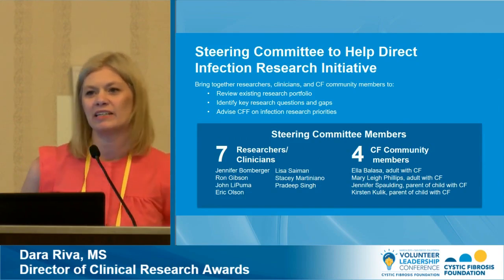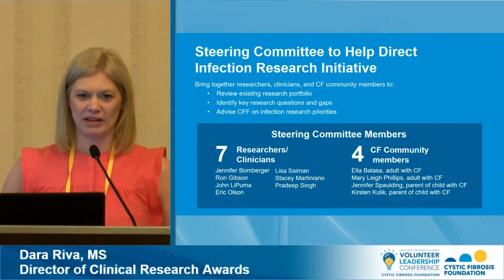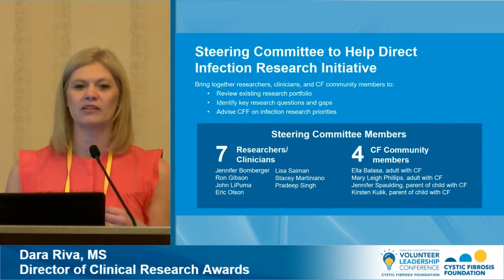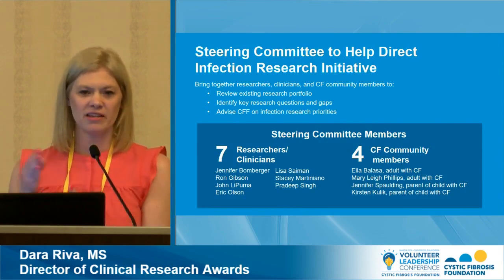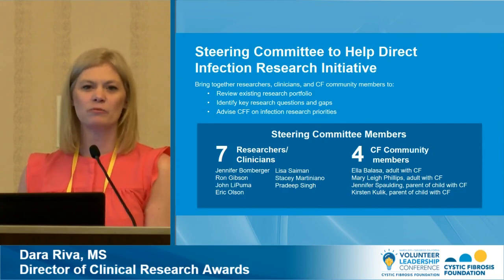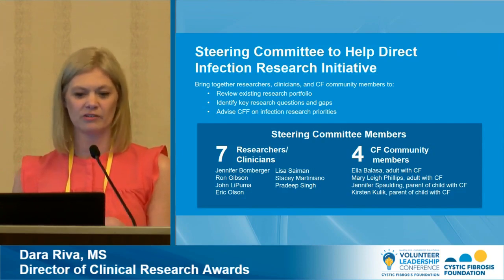So we had our 6 areas of focus. We got the flame to draw the moths to, so now they know what they want to research. But we need to find a method to make sure that we continue to understand what the priorities are and to make sure that we're on the right track. And that's why we put together the steering committee.